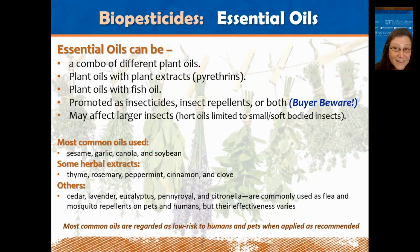And then other ones are cedars, lavender, lavender's a big one, pennyroyal, citronella. Citronella and eucalyptus are commonly used as flea and mosquito repellents on both pets and humans, but their effectiveness varies. But most common oils are regarded as low risk to humans and pets when you apply them as recommended. But again, read the label. And I would also recommend if you're using these in your home as vapors, right? You get those little plug-in misters.